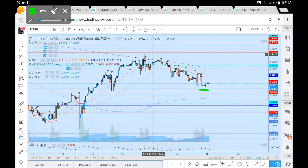From 24,864, we've posted a bit of a pin bar, and we do look poised for a bit of upside momentum here. We've had a retracement back up towards the 25,000. If we can break and hold above 25,000, we're looking for price to head up towards the 25,101. On a successful break, we would head up towards the 400 period moving average, currently sitting at 25,200.